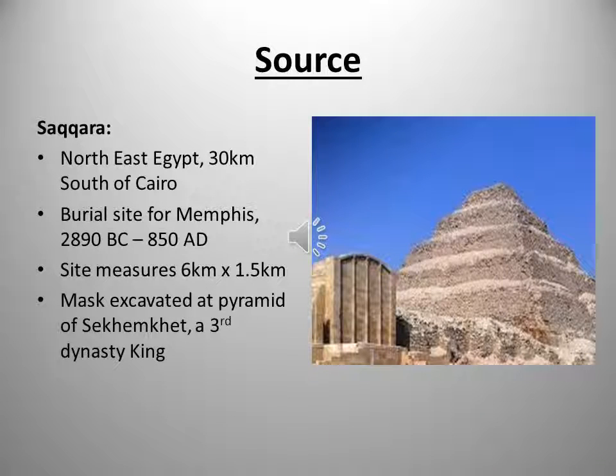First we will consider the source of the Ka Nefer Nefer mask. As I said, the mask was excavated at Saqqara in early 1952 by the Egyptian archaeologist Muhammad Zakaria Gonheim. Saqqara is situated on the west bank of the River Nile, about 30 kilometres south of Cairo in northeast Egypt. It was utilised as a burial site for Memphis from the period of the Second Dynasty to around 850 AD. The site is vast, measuring approximately 6 kilometres by 1.5 kilometres, and part of the site is shown here. The specific location of the mask's excavation was at the unfinished step pyramid of a 3rd Dynasty king.